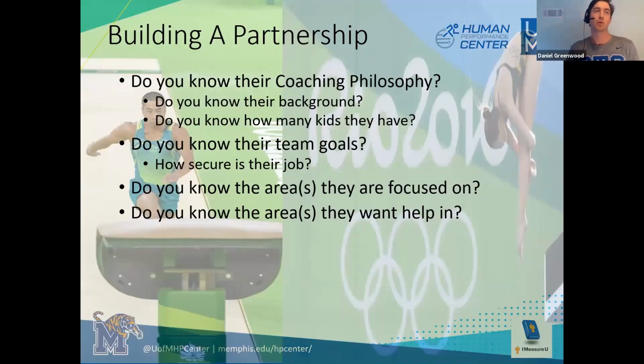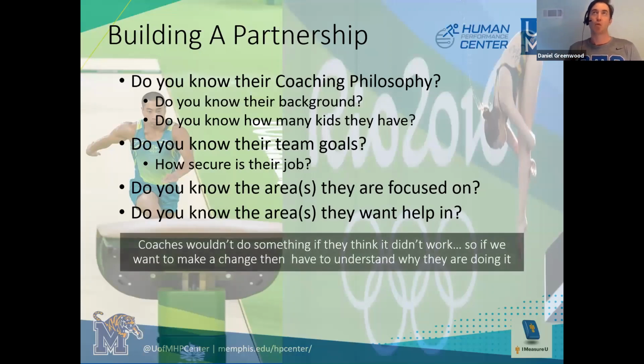To sports scientists that say, he doesn't really like sports science, this coach really isn't buying in, he isn't getting on board with the program, I always ask the question, well, how well do you know them? Do you understand their philosophy? Do you know their team goals? Do you truly know the area that they're focused on and that they want help in? When we're trying to change coach behavior, they wouldn't do something if they didn't think it worked in some way. So we have to understand them, their background, and their philosophies if we want to make a change.